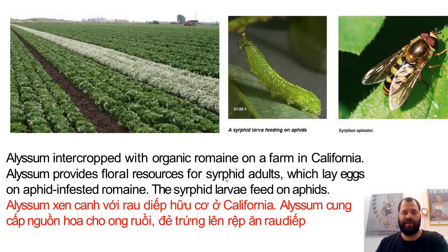So let's look at one very, very elegant and interesting example of this principle. So in the top left picture, you can see a field of lettuce, romaine lettuce grown in California in the United States. One major problem in lettuce is aphids that we can also find in other types of crops as a main pest. Aphids can suck phloem and remove water and sugar from the plant, thus reducing the yield, and they can also serve as vectors for viral diseases.